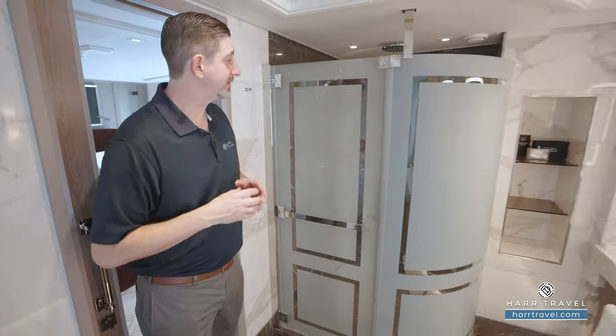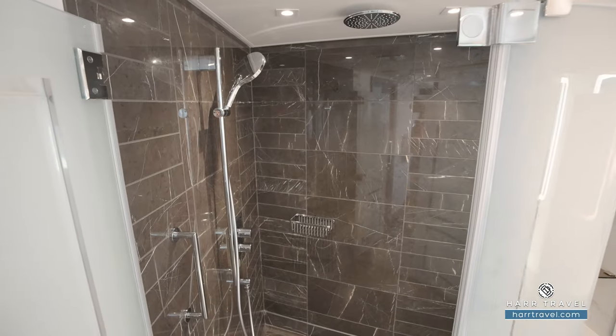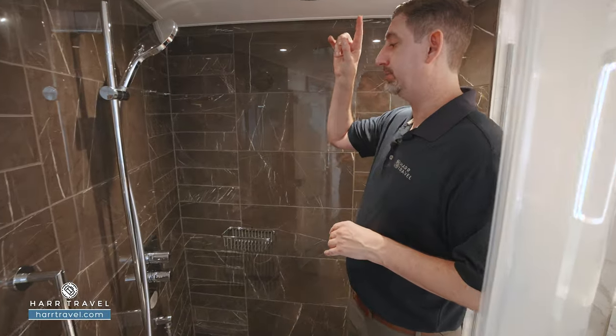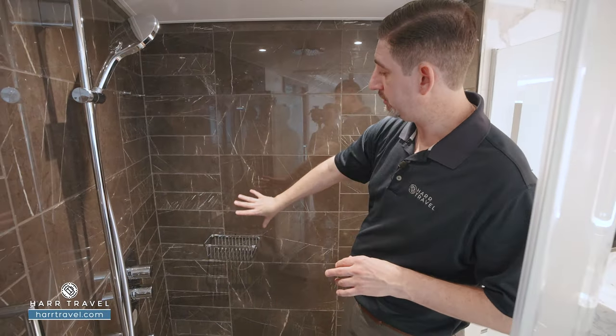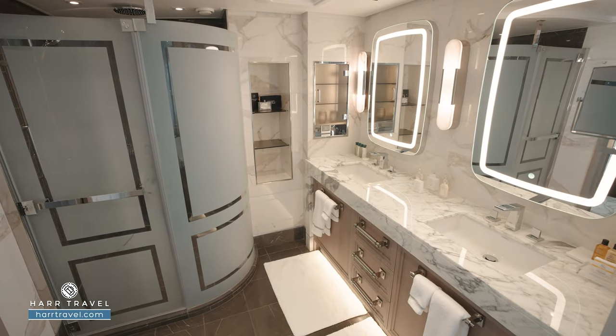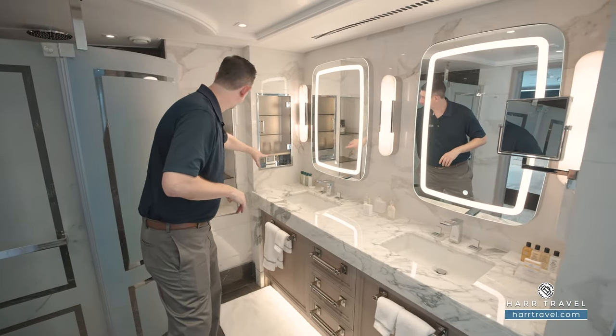Now, as we step into the bathroom, immediately to the side is the shower. Now, it's a really nice large walk-in shower. I'm a big guy, I fit just fine here. Rainfall shower head up above, adjustable shower wand, and then a nook for those amenities. Continuing along, you have a beautiful large marble vanity, two large backlit mirrors. You've got storage tucked just behind here and a plug for a razor.